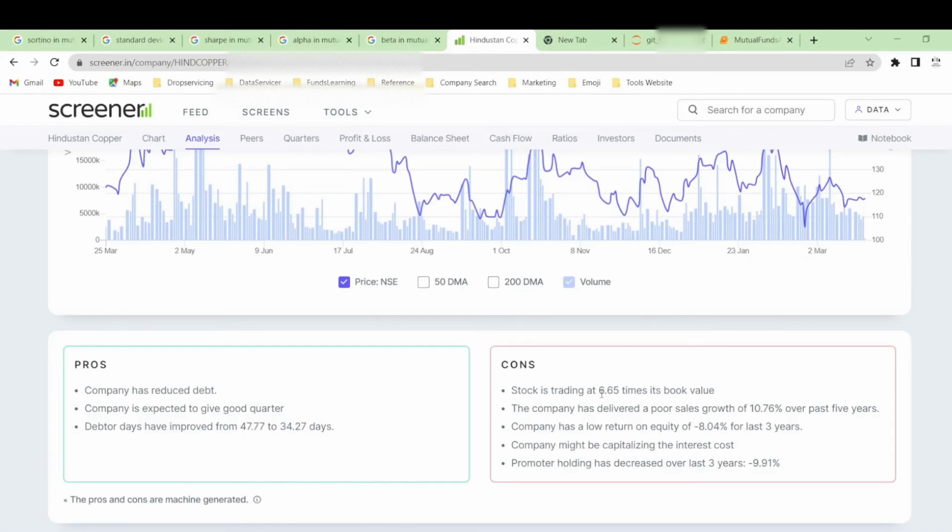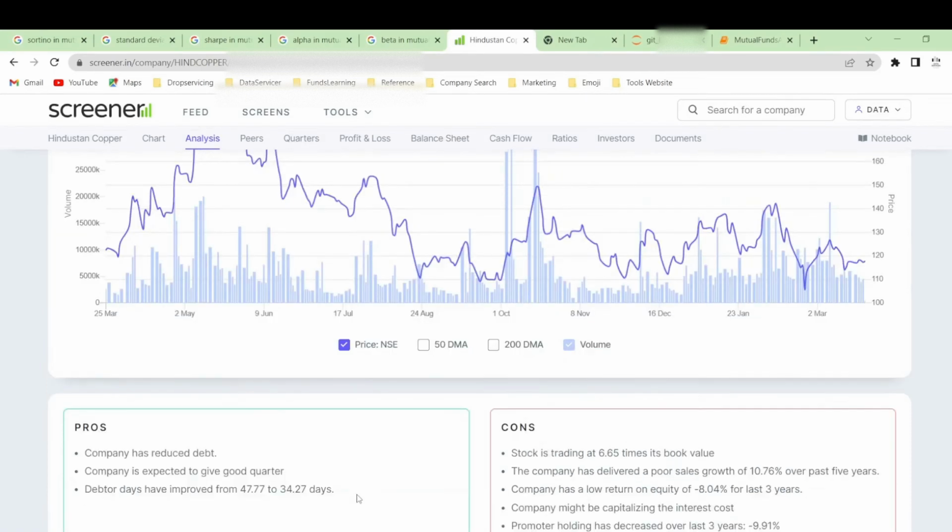The cons: yeah, the stock is trading at 6.65 times its book value, and poor sales growth for the past 5 years, low ROE, capitalizing the interest cost. Promoter holding has been decreased. Fundamentally, it is okay. Let's take a look at the number of funds that hold it.